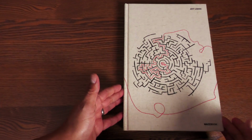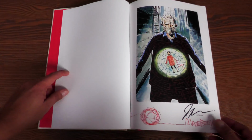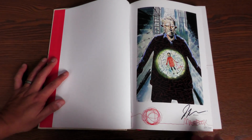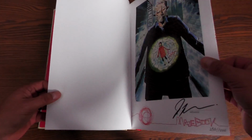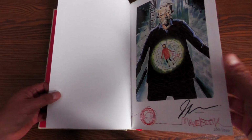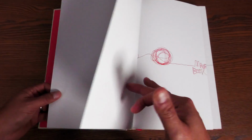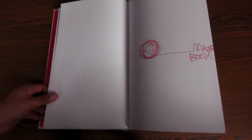All right, let's go ahead and get this beautiful limited edition open. You have red end sheets right here, looking very similar to the end sheets that they used in the original hardcover. But this is new right here. This is a creator-signed tip-in, and it's actually bound to the book and printed in this really thick, glossy paper. Signed by Jeff Lemire, and this is number 250 out of 1,000. So this is limited to 1,000 copies while supplies last.